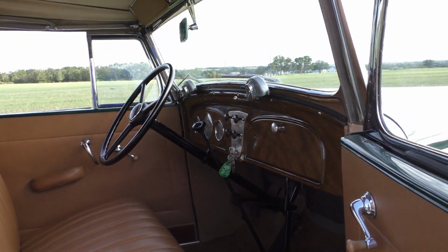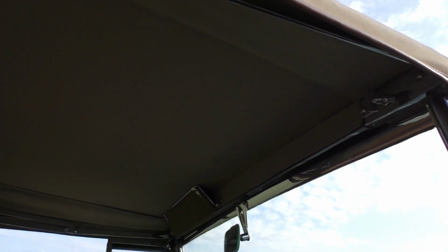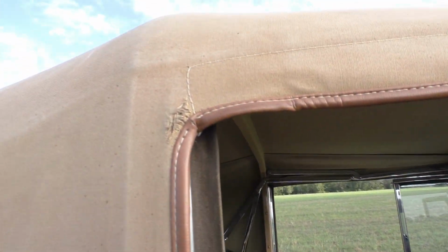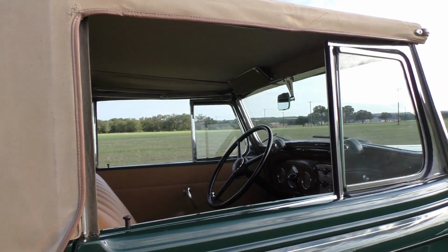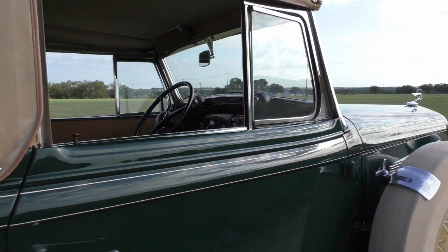We started it up, we drove it over here on location, put the top up ourselves. Kind of give you an idea, they restored all the bows and trim work here in the back. Put the back window down. There's a little bit of a small spot here on the top. That's the only thing I could see. Doors shut incredible. Big old wind wings on this car.